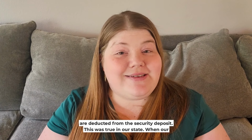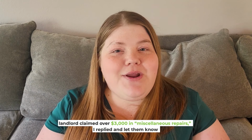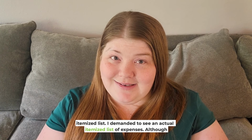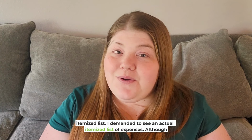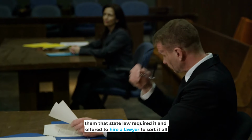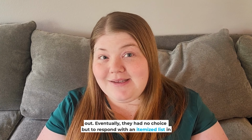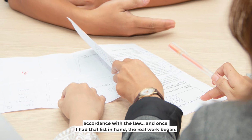This was true in our state, when our landlord claimed over $3,000 in miscellaneous repairs. I let them know that bundling all the repairs under miscellaneous hardly counted as an itemized list. I demanded to see an actual itemized list of expenses. And although the rental company pushed back and tried to avoid giving me this list, I reminded them that state law required it, and I offered to hire a lawyer to sort it all out. Eventually, they had no choice but to respond with an itemized list in accordance with the law, and once I had that list in hand, the real work began.